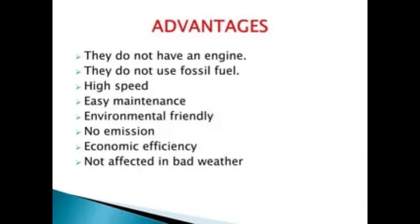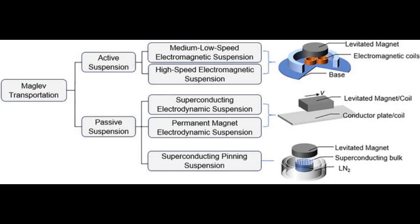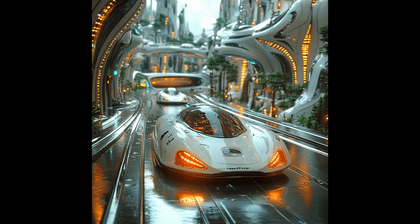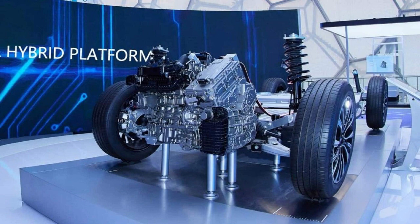It's almost like hitting the reset button on the entire automotive industry. It's a pretty wild scenario, you know? It makes you wonder, will the big car companies be able to keep up? Or will we see new players emerge, companies specifically focused on Maglev technology? It's a great question, and one we'll definitely be exploring further.